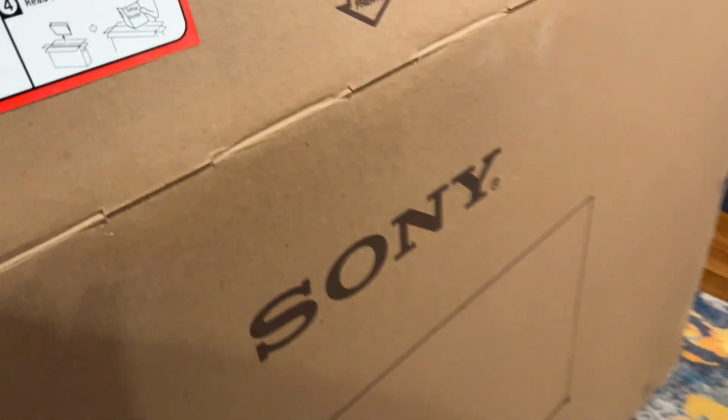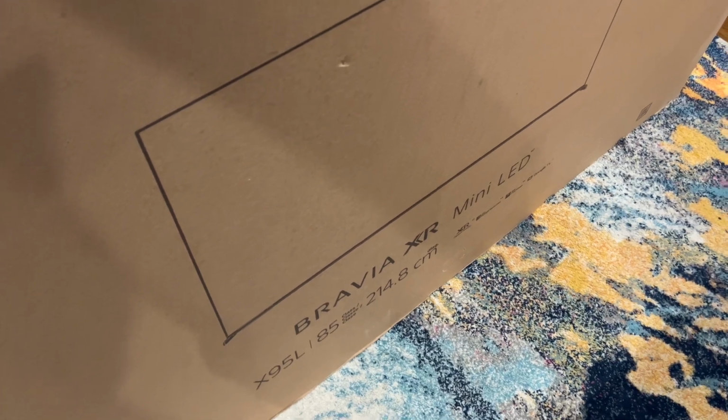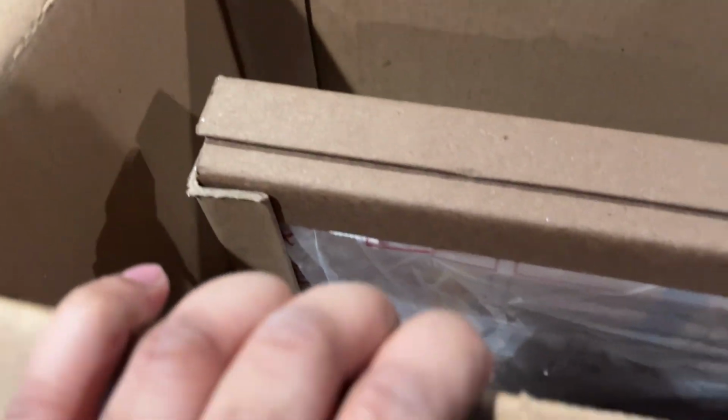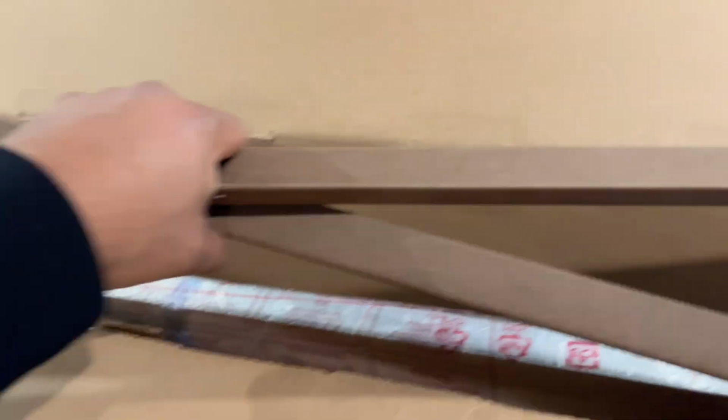Alrighty. Here we have back plates. And that's it for the top. Alright, so as usual, I'm gonna cut the video, lift this thing up, get the top off, and then continue. Alright, so I took the styrofoam off the top. This is how it's packaged inside. Protected pretty well. Has these pieces up against the front of the screen. Styrofoam. And it has these two pieces on top to protect the top of the TV.